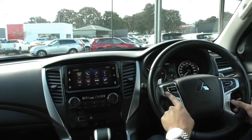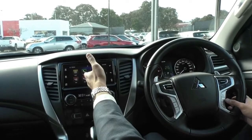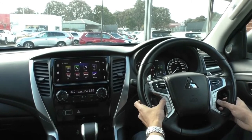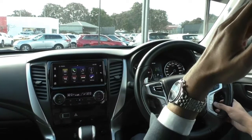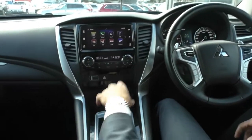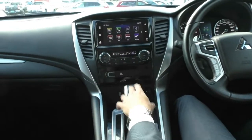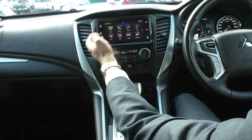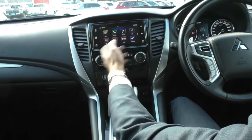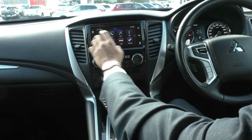On the left hand side are your media controls. So you've got source for the different options in your head unit, volume, seek, and call reject, and also your voice control as well for your Bluetooth and CarPlay Connect. So coming over to the entertainment system now, you do get a nice touchscreen head unit. Very responsive system. As I said, it's got AM, FM radio, digital radio, Bluetooth connection, iPod Connect, USB, and also your Android Auto, Apple CarPlay.